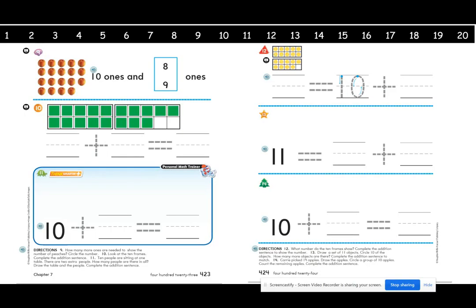Number 12 says, what number do the 10 frames show? Complete the addition sentence to show the number. So I'm counting the 10 frame, labeling, and then I'm showing this is my answer. I know my first group is 10. How many are in my second group? Pause the video, press play when you're ready to move on.